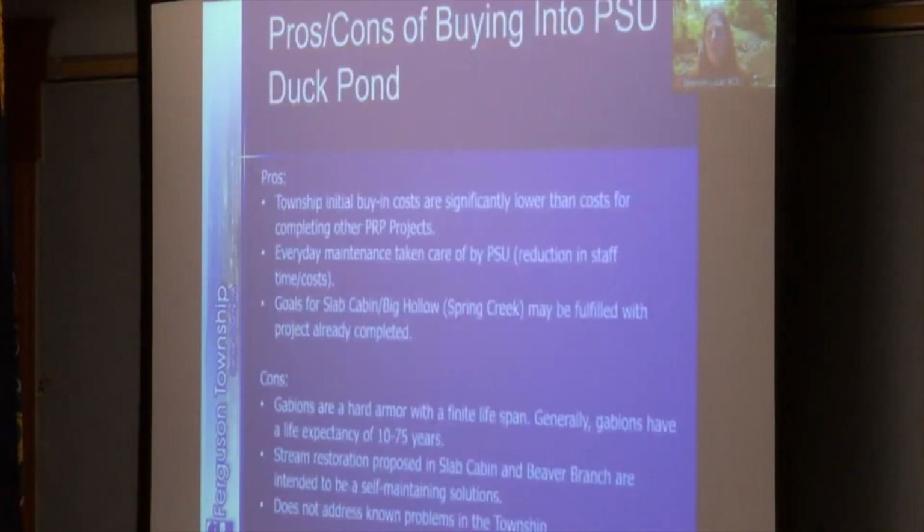So some pros and cons. There are several pros and cons with partnering with PSU that I'd like to put out there. To begin with some of the pros, the upfront purchase cost of credits is comparably less than the cost of credits estimated for the projects in the township. We'll go into that in more detail.